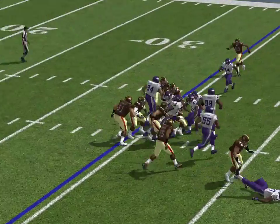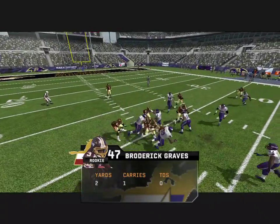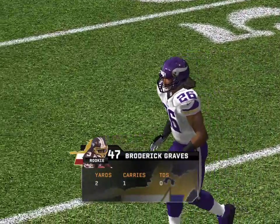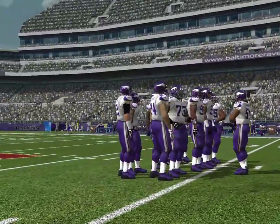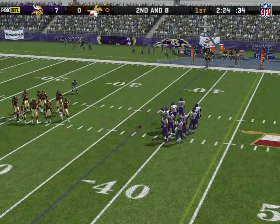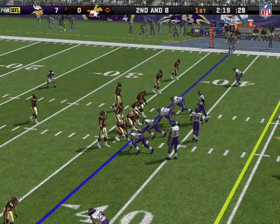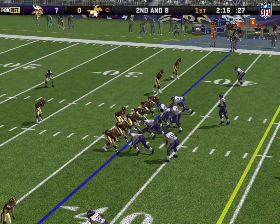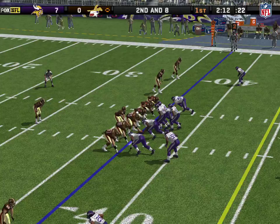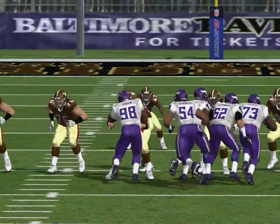Handoff to the tailback. Hunter is there on the stop at the 37. Set. Hut, hut. Hut. Gets rid of it. He didn't want to risk an interception and decides to throw it away.